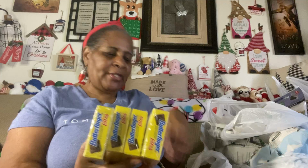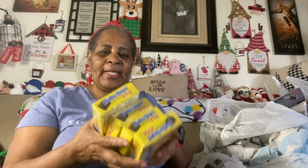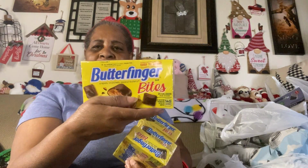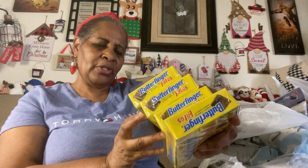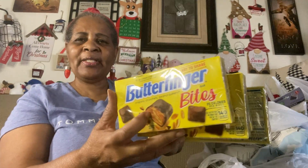This stuff is going to be for stocking stuffers. This candy stuff I'm going to be showing you. I bought some Butterfinger Bites. It looks like I got 4 boxes of those, 3.5 ounces.